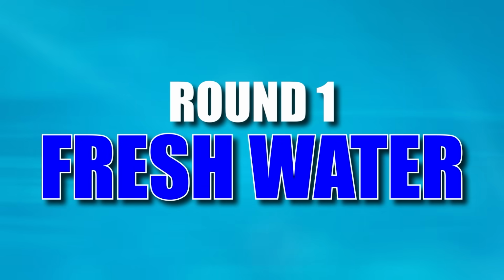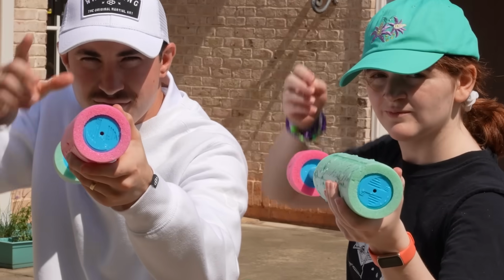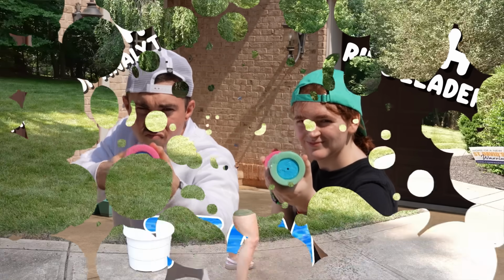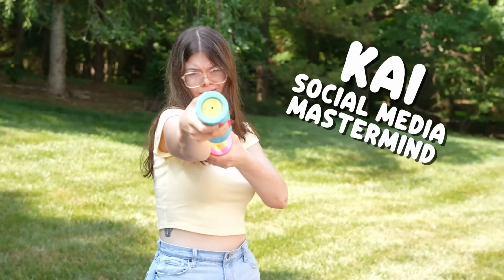First up, our freshwater round, starting with one of my favorite age-old classics. Welcome to test 1, which is our water guns. However, I can't shoot water guns at myself, so I invited my squad. Let me give you a quick intro to our Team Theorist water gunners. On Team 1, you had ringleader Ash and our Master of Analytics, Josiah. Making up Team 2, we had Queen of HR, Rachel, and our social media mastermind, Kai.